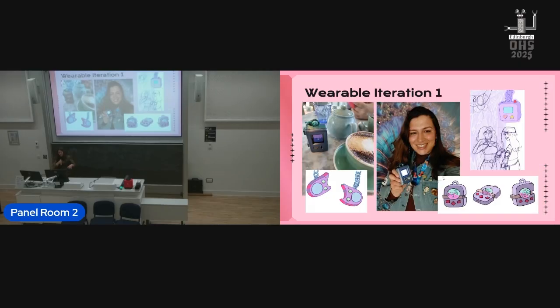So here's my first ever wearable iteration. It came out pretty well for a first try. I will say I used an Adafruit Teensy M4. If you know the Adafruit BMO wearable tutorial, that's the one I followed to get that. So I customized that one a little bit, but that was pretty much the basis for this design.